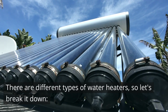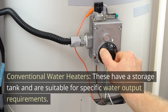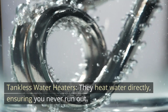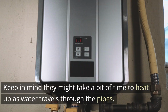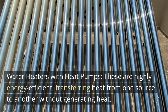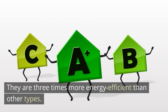There are different types of water heaters, so let's break it down. Conventional water heaters. These have a storage tank and are suitable for specific water output requirements. However, they may struggle when demand increases. Tankless water heaters. They heat water directly, ensuring you never run out. Keep in mind they might take a bit of time to heat up as water travels through the pipes. Water heaters with heat pumps. These are highly energy efficient, transferring heat from one source to another without generating heat. They are 3 times more energy efficient than other types.